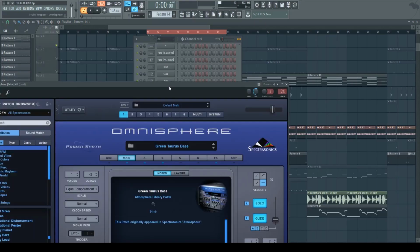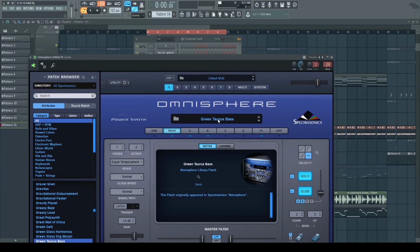Last but not least, I'm going to add a lead to our pre-hook. I don't add leads too often, especially on R&B tracks, because they're so intrusive in the melodic space of the artist. But I made sure that this melody was really subtle. Coming in here, if you actually look, I use Green Taurus bass as a lead here. I just use the high keys on it.